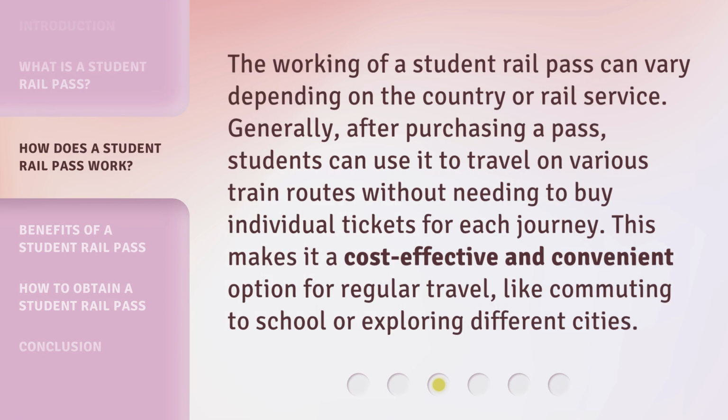The working of a Student Rail Pass can vary depending on the country or rail service. Generally, after purchasing a pass, students can use it to travel on various train routes without needing to buy individual tickets for each journey. This makes it a cost-effective and convenient option for regular travel, like commuting to school or exploring different cities.